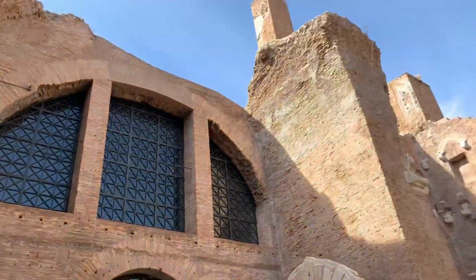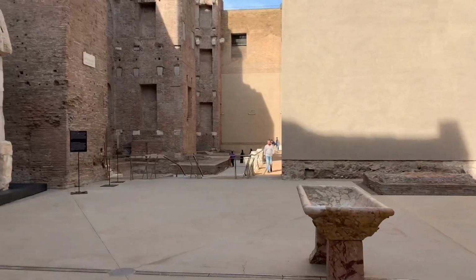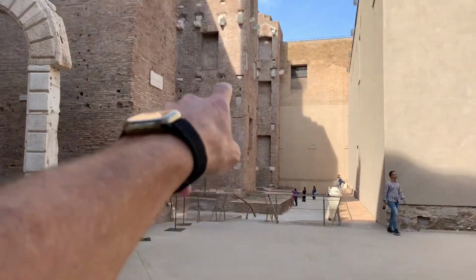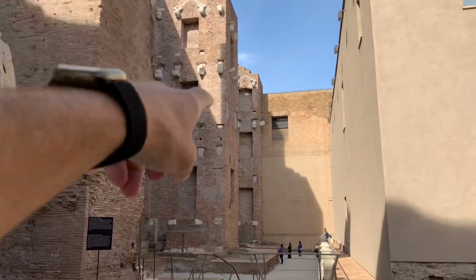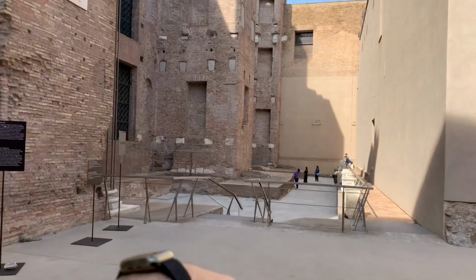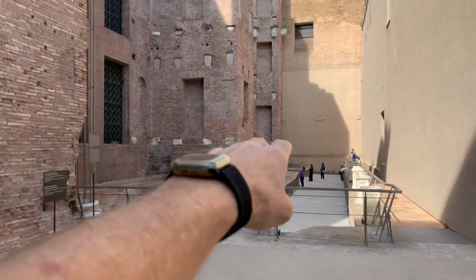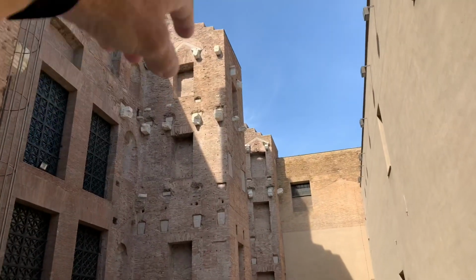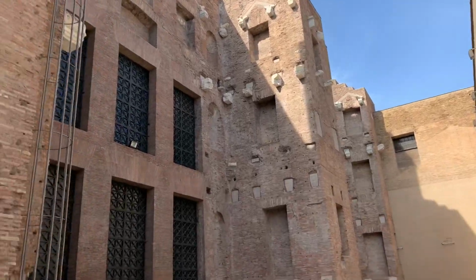It's really enormous. I mean, look at this guy compared to that. So these must be all floors, right? So there must have been floors to every single one of these. So this would be the bath area here. So 1 floor, 2 floors, 3 floors, 4 floors, 5 floors. So a 6-story tall building.